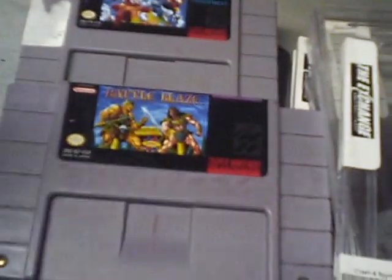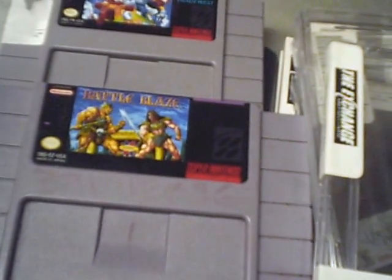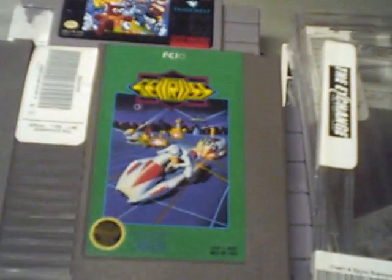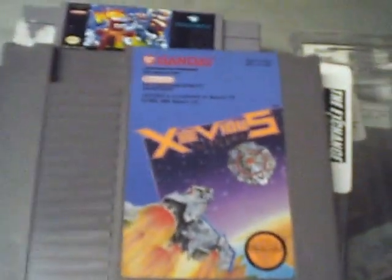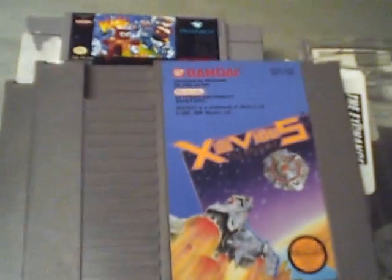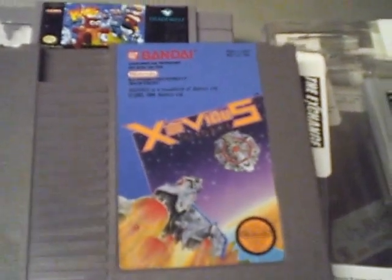A couple NES games here. This one is called Cycross. That's for the regular NES. I picked up a game from my local game store, Exodus Adventure for the NES. Another game I think is called Exomorph for the Nintendo. Now this one here, the kid at the exchange, he recommended it for me. I never tried it. It's called Dragon Power. Picked that up on a trade.